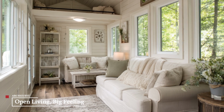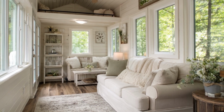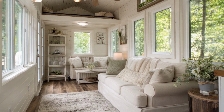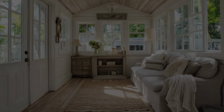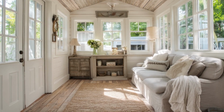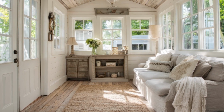The living room, though petite, feels surprisingly expansive. Natural light floods in through the generous windows on all sides, bouncing off the whitewashed walls and highlighting the grain in the wide oak flooring. A small love seat, cozy rug, and open shelving create an airy yet intimate atmosphere.